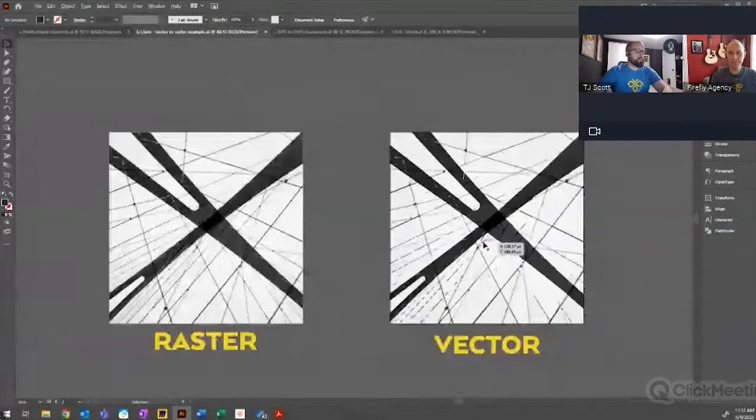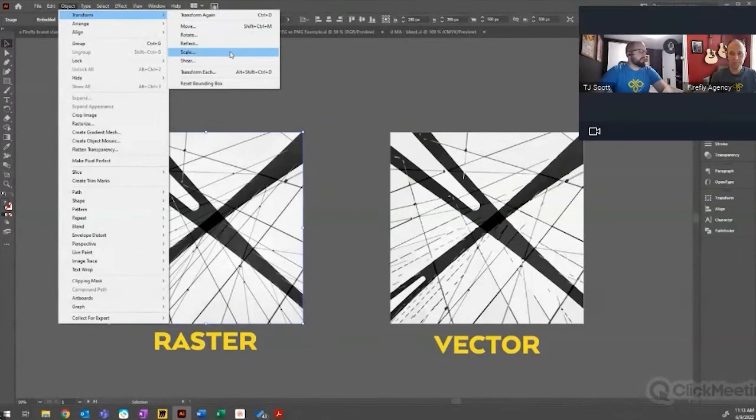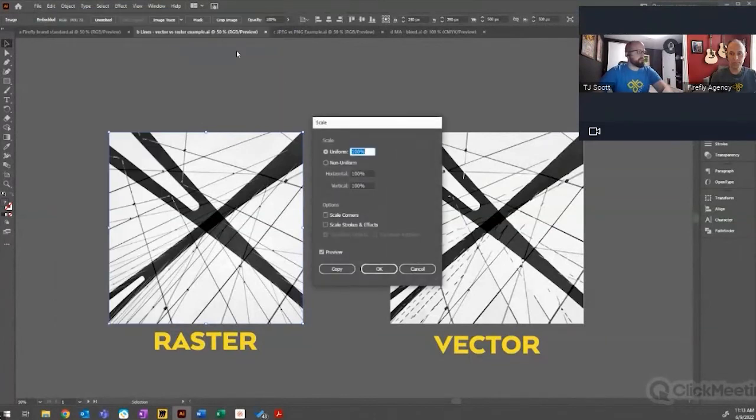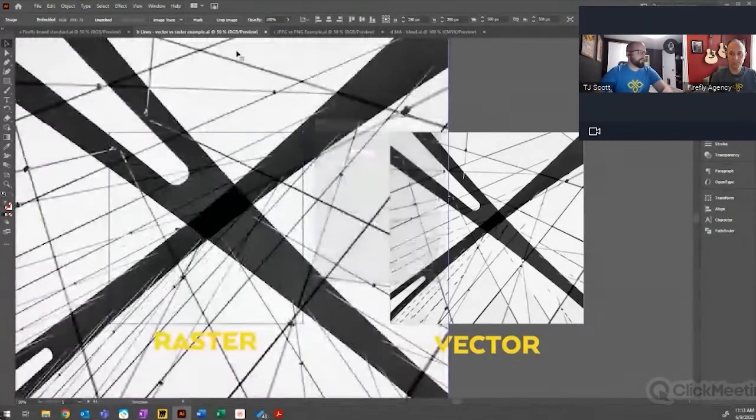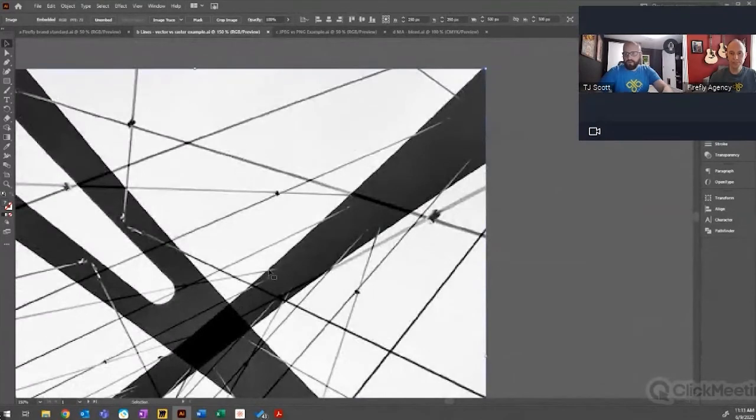Now, one of the benefits of working in vectors, again, like I said, is you can stretch it to unlimited sizes. So if I select this raster image and I go to change the scale, let's say I make it 250% bigger, you're already going to see those pixels starting to stretch and they're starting to stair step. That's not going to be great if you're stretching those types of images, whether it be a postcard you're making or a business card or anything like that.